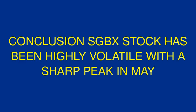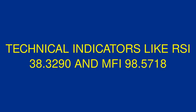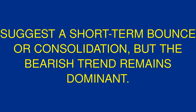Conclusion. SGBX stock has been highly volatile, with a sharp peak in May followed by a steep decline to 0.1933 by August 5th, and a dramatic rebound to 0.3670 on August 6th, with unprecedented volume. Technical indicators like RSI 38.3290 and MFI 98.5718 suggest a short-term bounce or consolidation, but the bearish trend remains dominant.